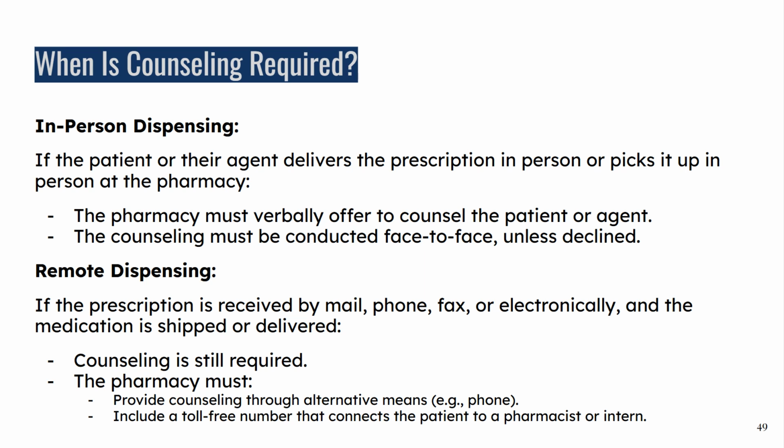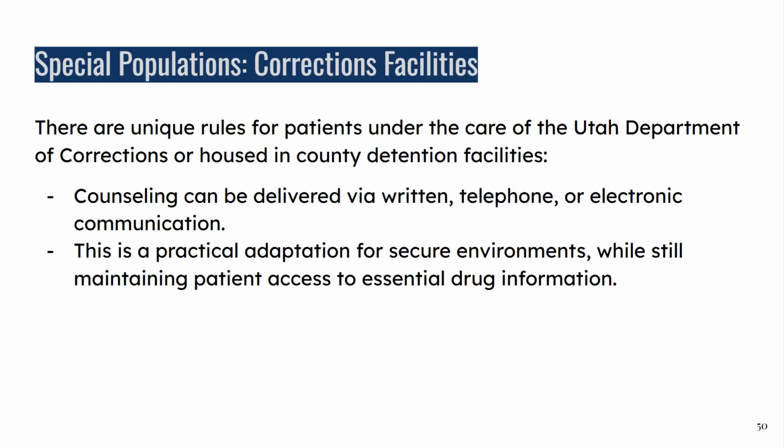This ensures every patient has access to counseling, regardless of how they receive their medication. Special populations, corrections facilities. There are unique rules for patients under the care of the Utah Department of Corrections or housed in county detention facilities. Counseling can be delivered via written, telephone, or electronic communication. This is a practical adaptation for secure environments while still maintaining patient access to essential drug information.